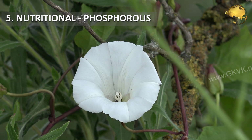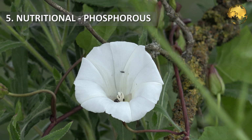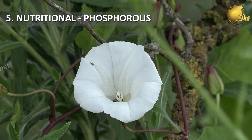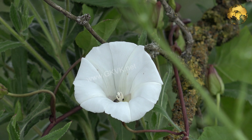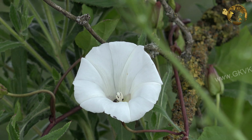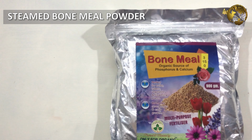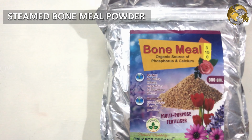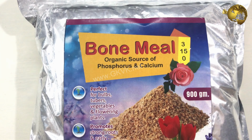And the fifth factor, last but not the least, the nutritional deficiencies in plants. Phosphorus is the element most responsible for stimulating strong budding and fruit and flower development. And fertilizers specifically formulated for budding and blooming are often higher in phosphorus than the other two primary nutrients, that is NPK, nitrogen, phosphorus and potassium. So one such fertilizer I use in my garden for flowering plants is the organic steamed bone meal powder with the NPK ratio of 3, 15 and 0 respectively.